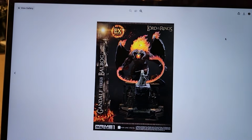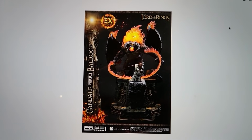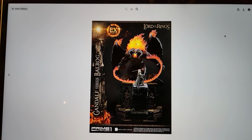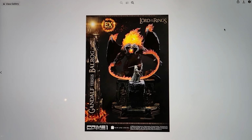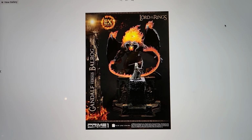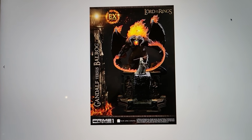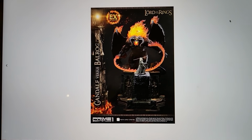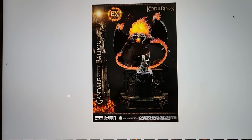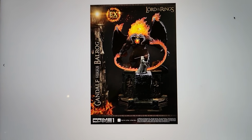So, this is something I have decided to pre-order. The Prime 1 Balrog versus Gandalf. I did order the exclusive. I went ahead and just used Big Bad Toy Store. Most of the retailers were sold out on the EX. Now, I don't think the EX is absolutely necessary, because I spoke to a buddy who has it.